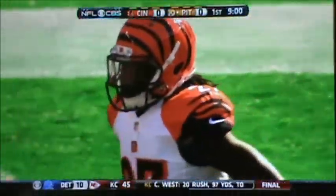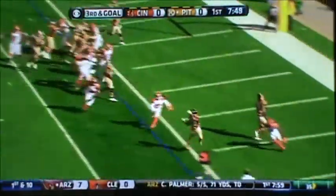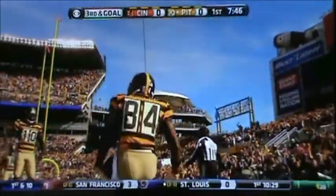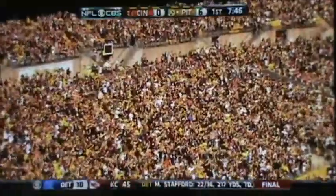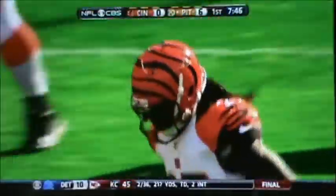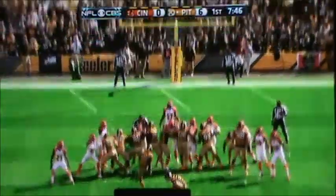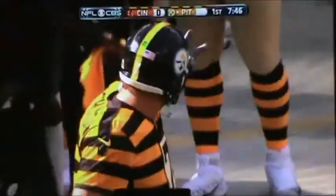He's going to get it intercepted. Brown in motion. Rolling out. Quick pass. Touchdown! Antonio Brown in the end zone. Welcome back, Big Ben. A touchdown pass on the opening drive. And Big Ben, strike one. Boswell, the point after. So the offense is 7-0.